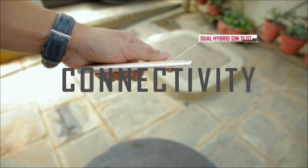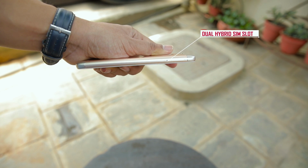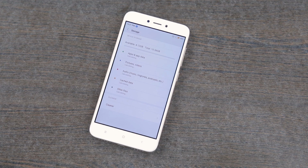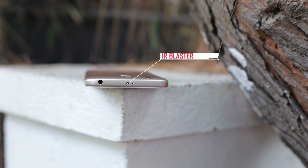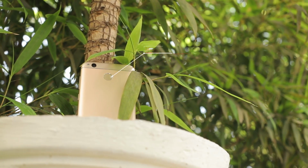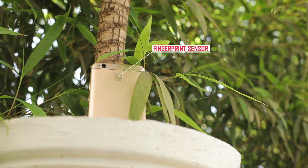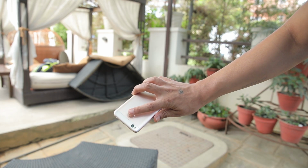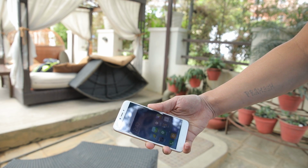Connectivity-wise, the Xiaomi Redmi 4X has a dual hybrid SIM slot which supports 4G LTE. Do note that because of the hybrid SIM slot, you'll only be able to use a microSD card or a second SIM. I really like the fact that Xiaomi opted with an IR sensor. A fingerprint scanner, like I said before, sits at the back. It unlocks the device without any hiccups. However, it takes just a bit more time to unlock when the device is completely locked.